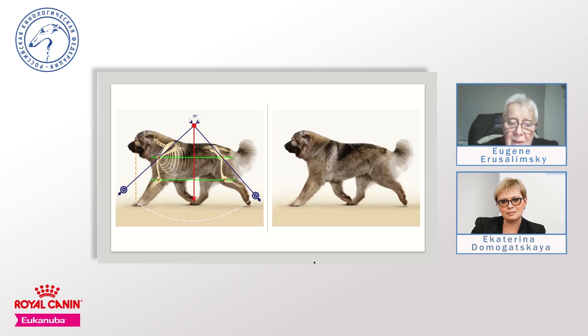The legs from the opposite sides converge to the base of the vertical lowered from the point of intersection, because here is located the center of gravity. And this position provides the best stability of the movement and minimizes wobbling of the croup.